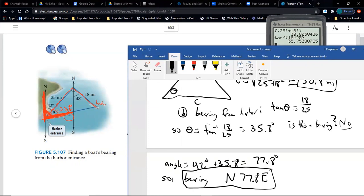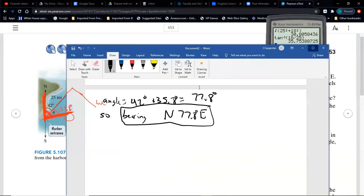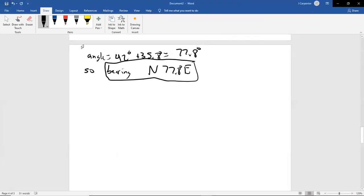What do we got? 15 minutes. Let's do another. Now I don't need the textbook anymore, so I will maximize this. And I need to clear my annotations so that that's not sitting up there.